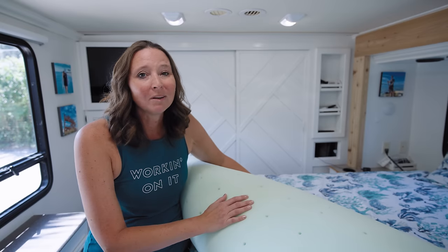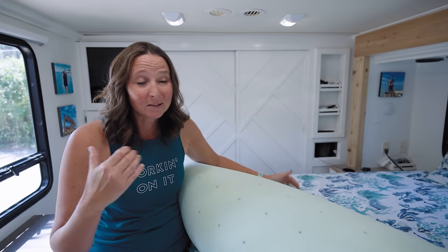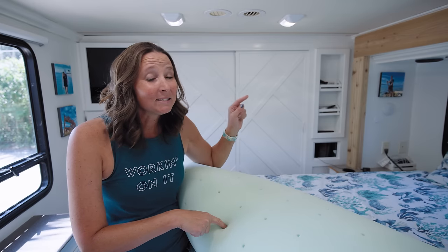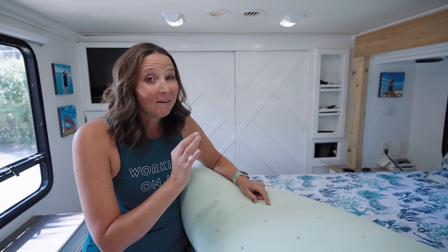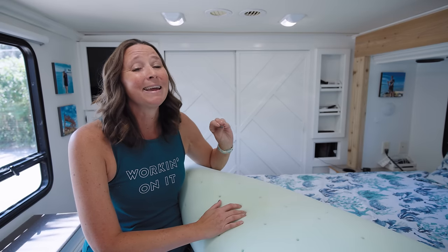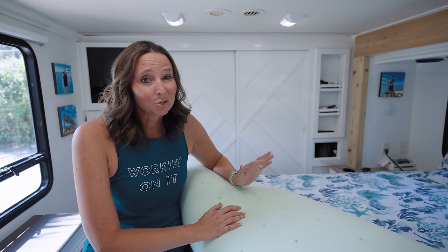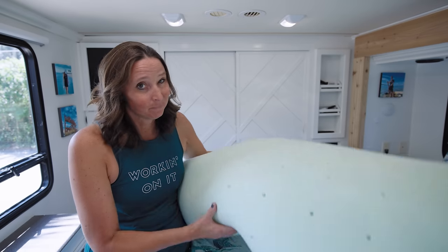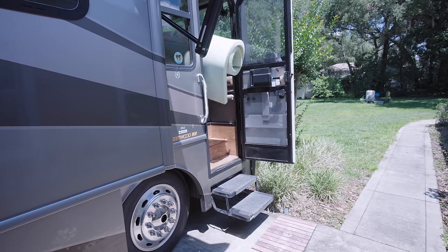This is actually one that we have for a guest space in our home base. It's the only reason that we still have this, because it does not work in theory on a really subpar mattress if you are sleeping on it night in and night out. So just do yourself a favor, make the upgrade to a decent mattress and skip this junk.